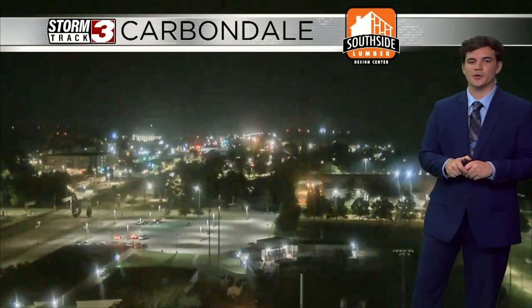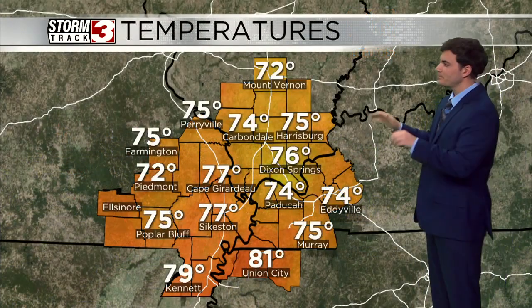But Carbondale, live look out there right now. You are doing absolutely wonderful. No sort of rainfall out there this evening. If you have any of those outdoor activities this evening, taking the dog for a walk, just taking a drive outside, you're good to go to make those plans.